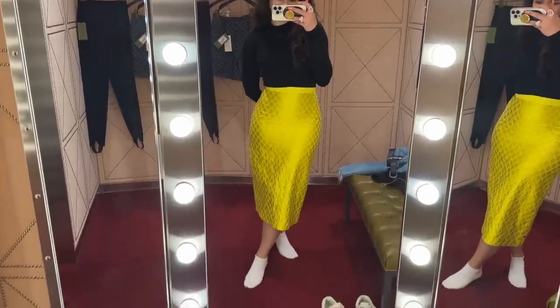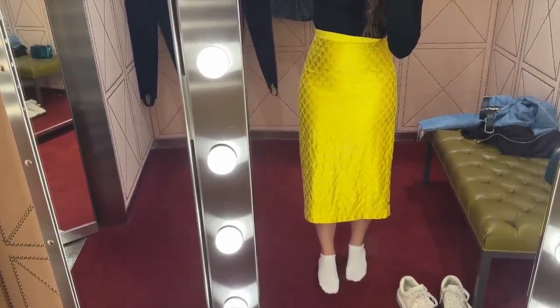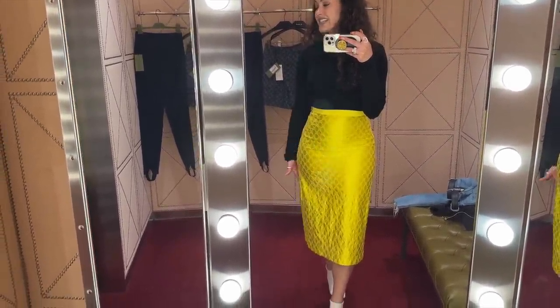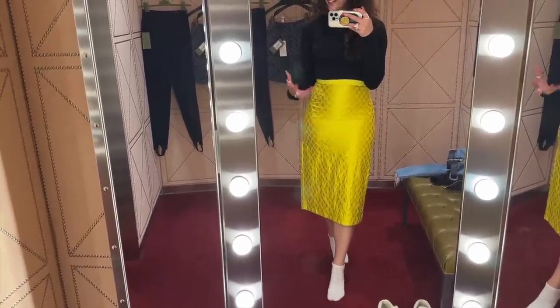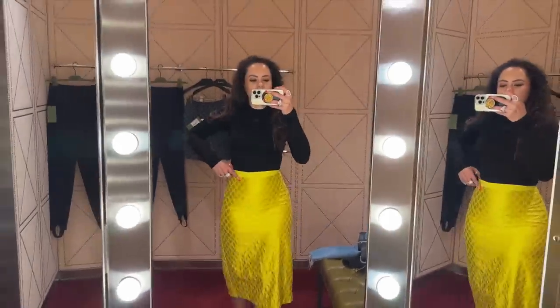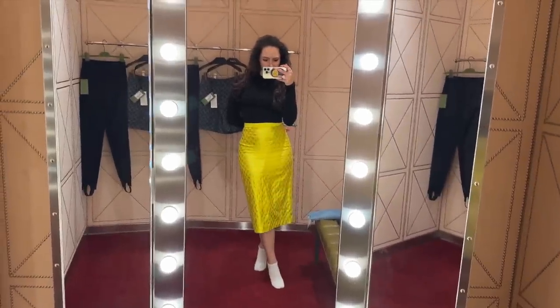Yep. This is also really nice. Oh, I've forgotten how much this one was. $990. I think it's still a bit much for it. But what do you think? It's beautiful and it's like rich, vivid. She's going to see, they did have a matching top with this. But just look with this black top and a black heel.